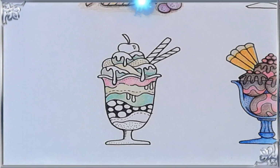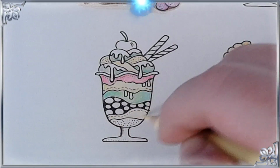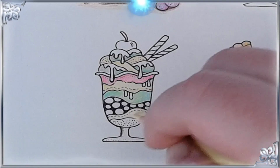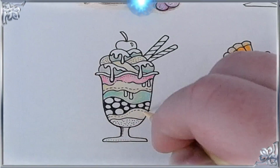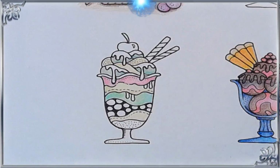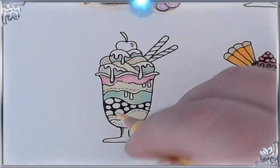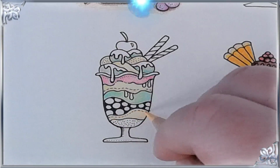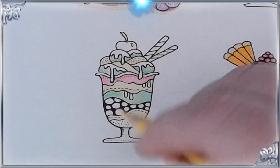So I'm going to take this one and this one. And we're going to do the custard. The yellow creamy custard. In here. And they just lay down so nice. And of course, you know, the more layers you put, the darker and brighter the color is going to get. So you can, of course, change that lightness with layers or hand pressure, whatever you want to use. I'm using hand pressure because, yeah, I don't want to sit here all day layering.